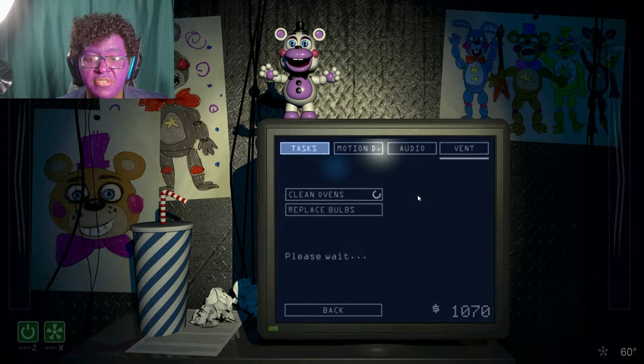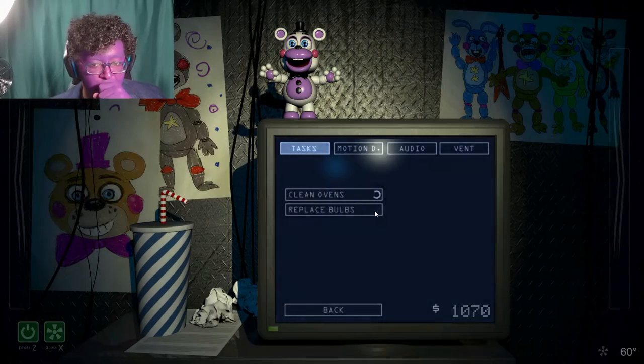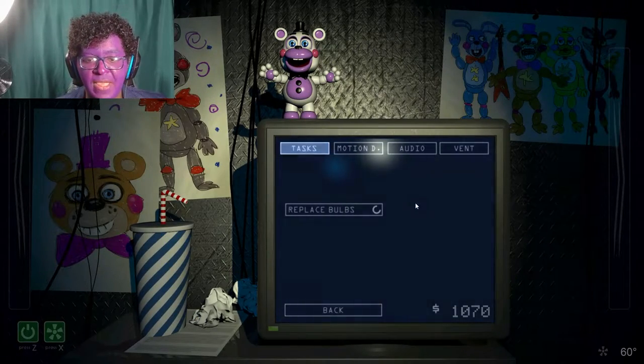Clean the ovens. Alright. And replace bolts. Alright, is this everything I need to do? I hope so.